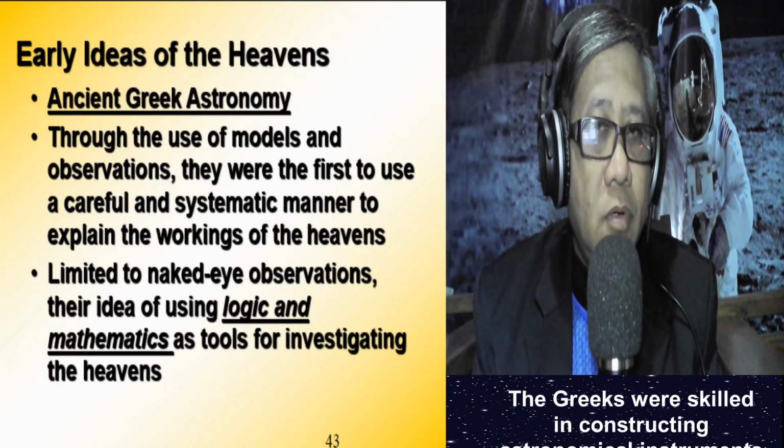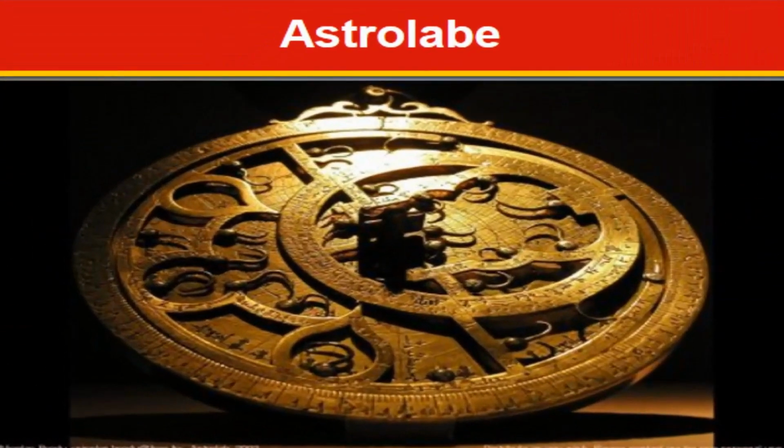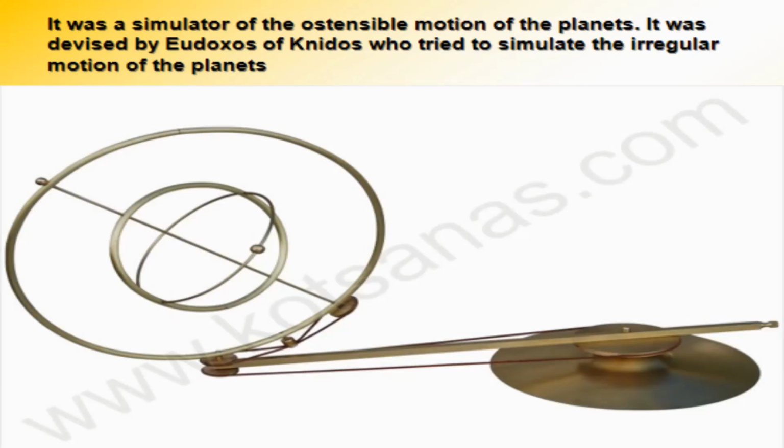Now, one good example of an astronomical instrument that they developed was the astrolabe. Now, the astrolabe is an instrument used by the Greek astronomers to measure the altitude of the sun, the moon, the stars, and the planets. So we may consider this as a primitive sextant used by our seamen, by our navy, to measure the altitude of the sun, the moon, the stars, the planets. Okay, that's the astrolabe.